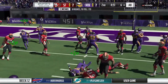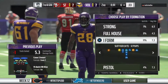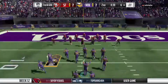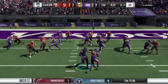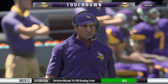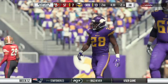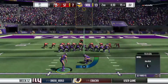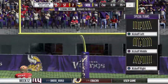On the ground, it's Michael. And after the good gain last play, this time they say, as he's going to be stopped behind the line of scrimmage. It'll be a loss of 1, and it'll be 2nd and goal. They go to Michael again, and he'll get into the end zone. Touchdown, Minnesota. Christian Michael with 2 touchdowns on the season, both in this game. And the Vikings have taken the lead. Gano for the extra point. And he's got it. It's now a 14-7 ball game.